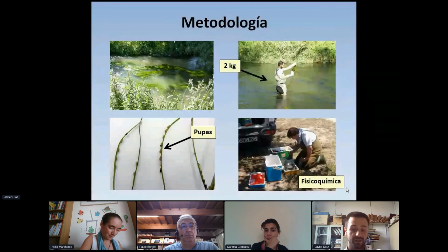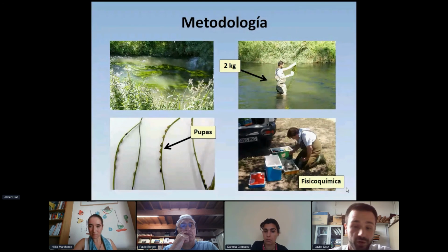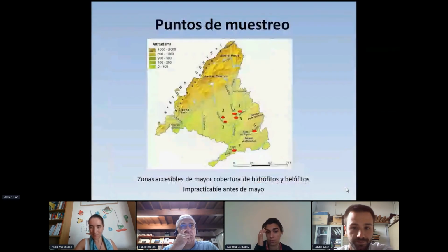Trabajamos con pupas por 2 razones muy importantes. La primera, porque las pupas poseen filamentos respiratorios muy específicos y una gran variedad morfológica, y eso permite la identificación a nivel de especie mucho más sencilla que con larvas o con adultos. Y luego también las larvas tienen una alta mortandad hasta llegar a pupas. Sin embargo, casi todas las que llegan a fase de pupa acaban convirtiéndose en adultos. Luego también, en cada salida de muestreo a los diferentes puntos, realizamos diversos análisis físico-químicos in situ.